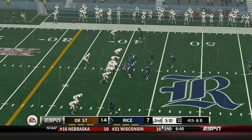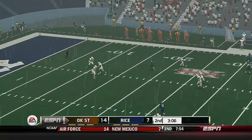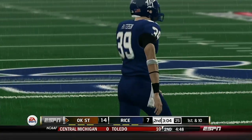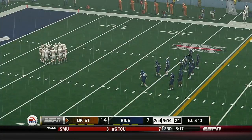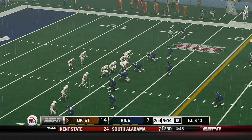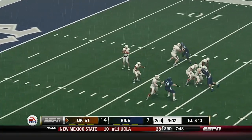Patterson is hoping to boom this one down the field. So this one goes into the end zone, and that'll be a touchback. There hasn't been too much daylight between these two teams. In games like this, some players try to press too much, and that can cause mistakes. Oklahoma State is up by a touchdown.